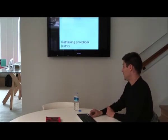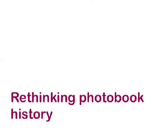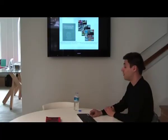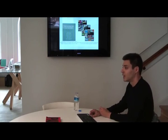So, rethinking photo book history. As I mentioned, you probably know Martin Parr and Gerry Badger's The Photobook: A History volumes. These three volumes have been published in the space of 10 years, so they have become very, very influential. The notion of what a photo book is today has been shaped mostly by those three volumes.